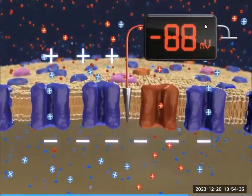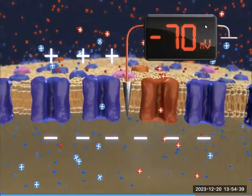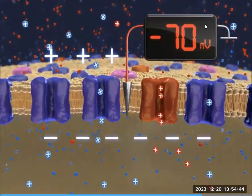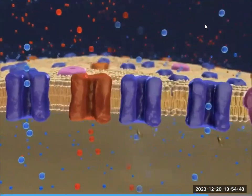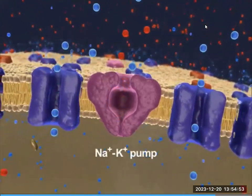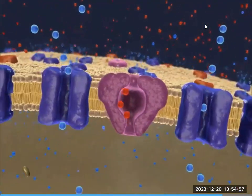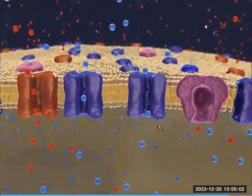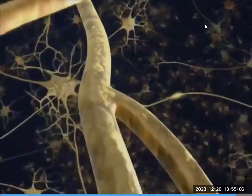However, positively charged sodium ions leak into the neuron, which slightly offsets the negative charge and raises the voltmeter reading to minus 70 millivolts. Sodium potassium pumps actively transport sodium ions out of the neuron and potassium ions back in, compensating for the sodium and potassium leaks. Thus, the pumps help to maintain the resting membrane potential.